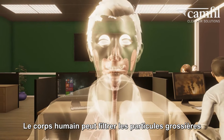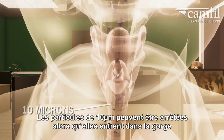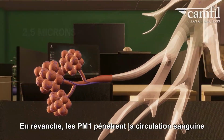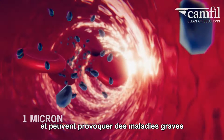The human body can filter coarse particles. 10 micron particles can be stopped as they enter the throat. 2.5 micron particles are dealt with in the lungs and alveoli. PM1s, however, penetrate into the bloodstream and can contribute to serious illness.